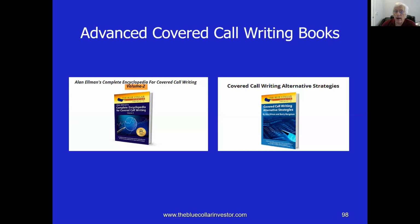Now, there are a lot of moving parts to the poor man's covered call. It's not simply covered call writing, but cheaper. So before you even consider using that strategy, be sure to read that section of this book, Covered Call Writing Alternative Strategies.